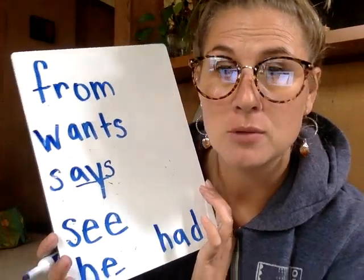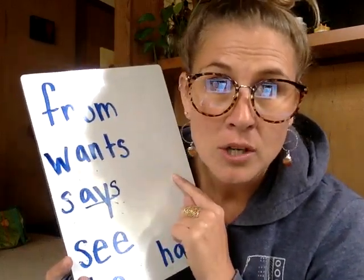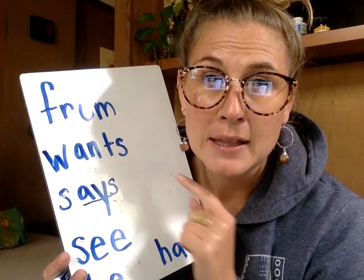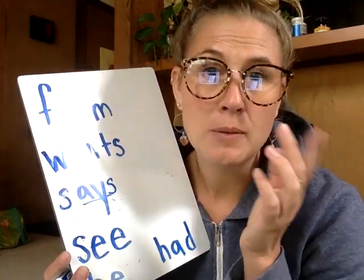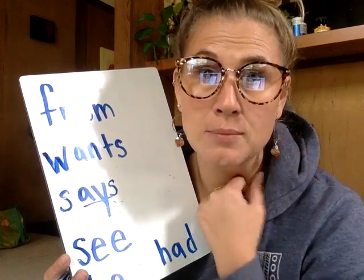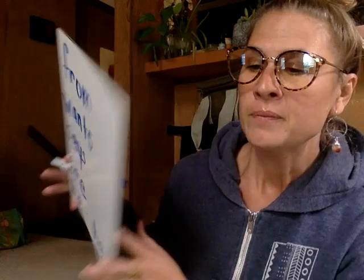If you remember how to do that, I've showed you how to do that a few times. It's where you write the word and then you rainbow write it, like you write it with different colors. Do you remember that? If you don't remember that and you want to do it, just reach out to me for some help and I will happily show you how to do it. All righty, friends. Get going on your sight word build.